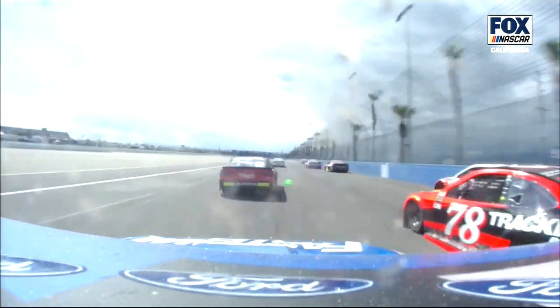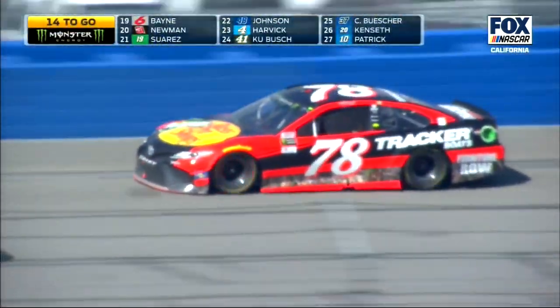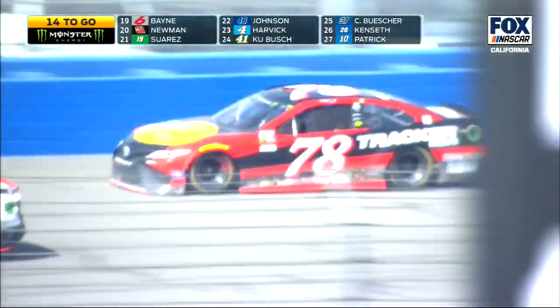Hold your line, hold your line, hold your line. Still inside, inside, inside. Middle, middle, middle. Martin Truex audio. He's in eighth place now.